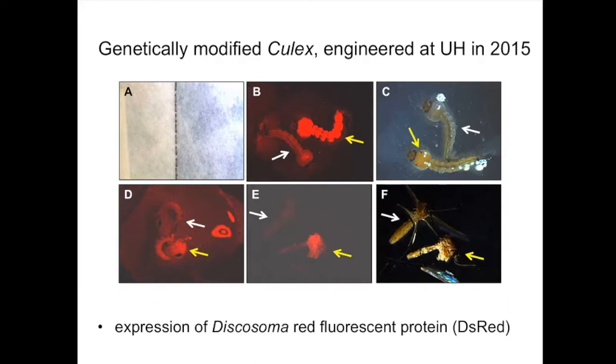In the next panel, panel F, it's the same image as in panel E, except that the individuals are under natural light. And so you can see the differences there in the fluorescence of the DsRed.